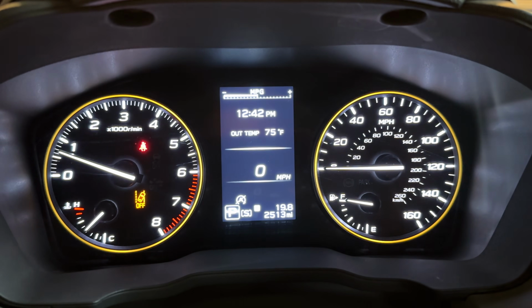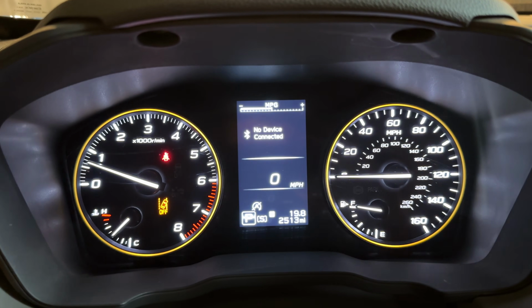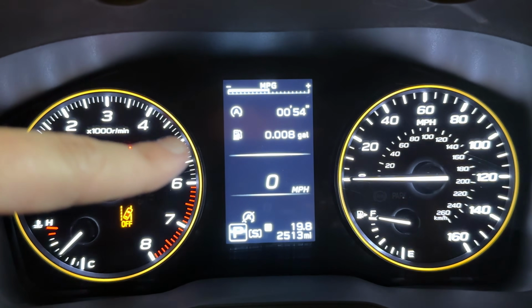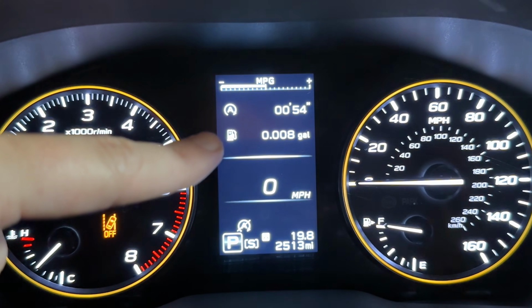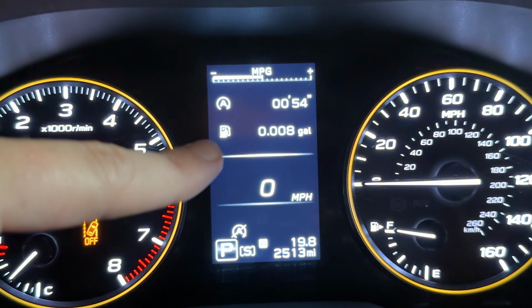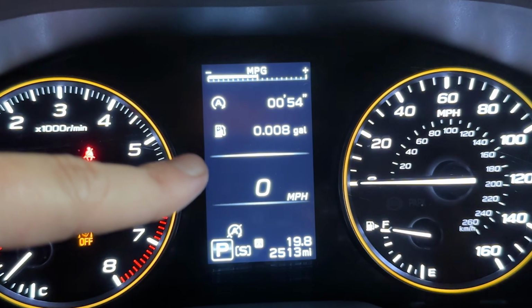Now, nothing too special about that center smaller screen, although I do love the fact that it shows you the cumulative fuel that you have saved in start-stop mode, shutting off the car. A lot of enthusiasts hate this, turns the car off at stoplights, can be kind of annoying. Well, here, it actually gives you a breakdown of how much fuel you've saved, and gives you the benefit of start-stop mode, which is neat to see.